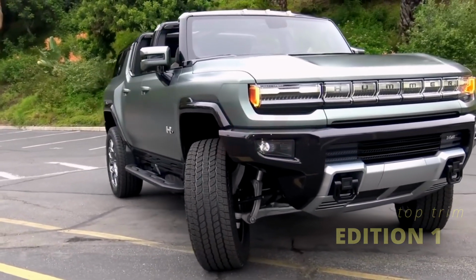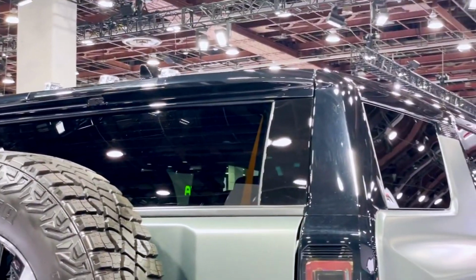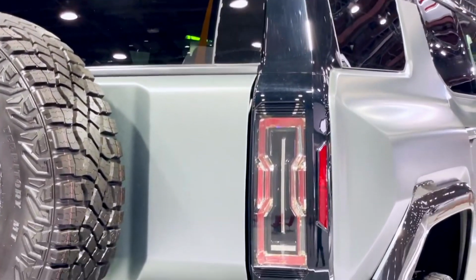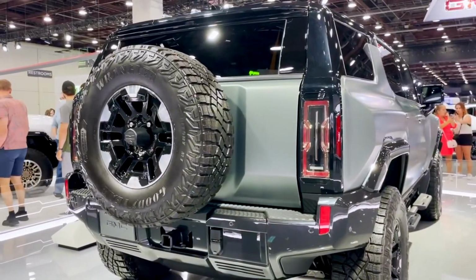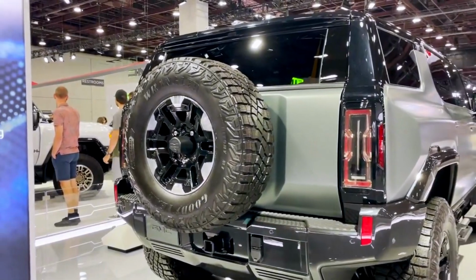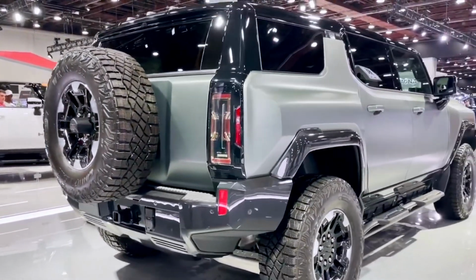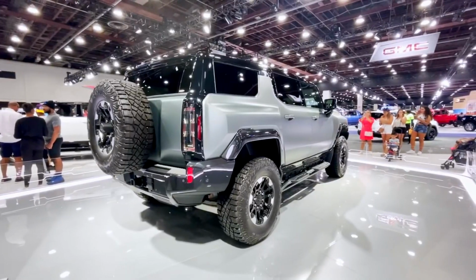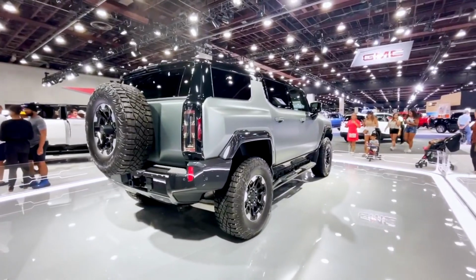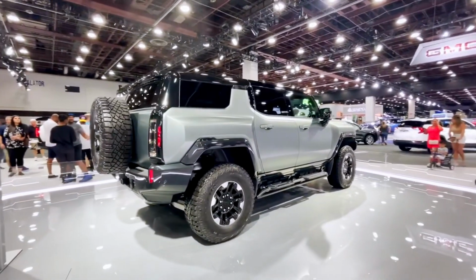And guys, these prices are based on today's exchange rate. I'm sure if you find this video at a later time, prices might have changed or be a bit different. Now, the manufacturer suggested retail price listed here as we're going through includes the destination freight charge, which is $1,995 for the EV2, EV2X, and EV3X. And for the Edition 1, your MSRP destination freight charge comes to $1,595 for the Edition 1 trim, guys. So take note of this.